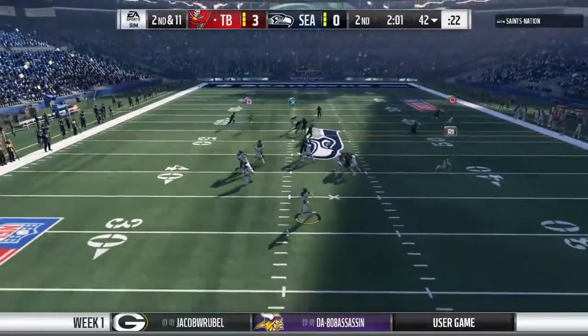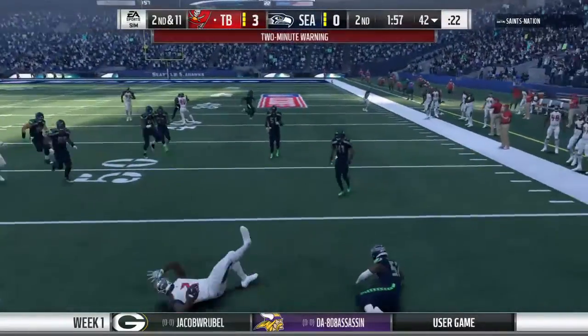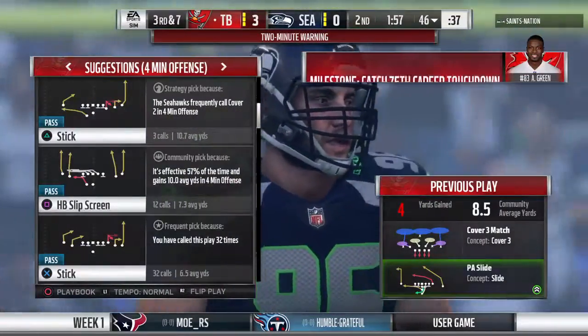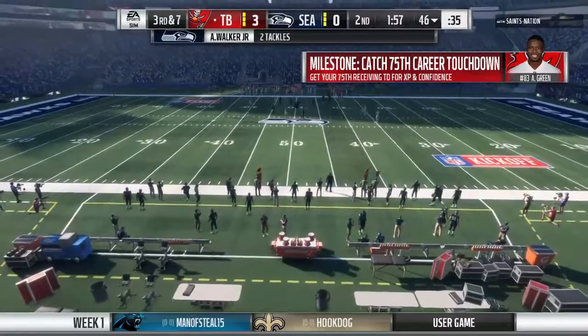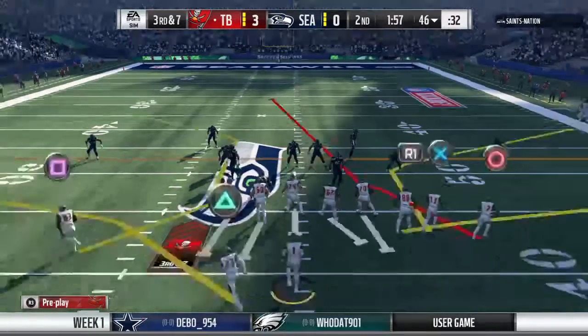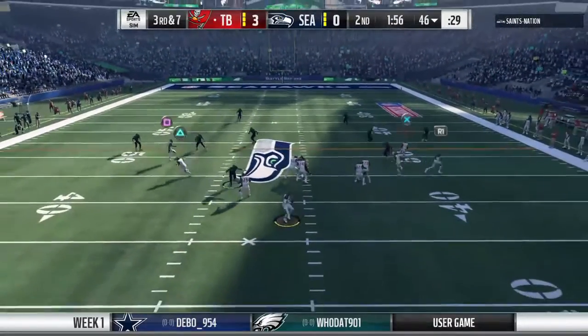Second down, Kaiser. He's going to flip that out to the flat. It's complete. And he'll be taken down at the 46-yard line. 1:57 to go in this first half. Back to CenturyLink Field after this. The Bucs on third down. Just 1 for 3 thus far. This is 3rd and 7.